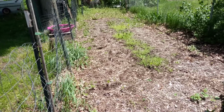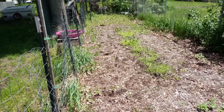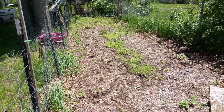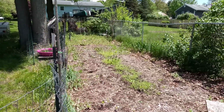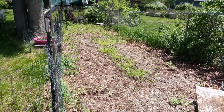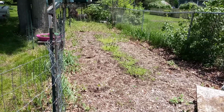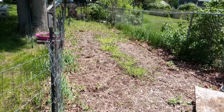I put wood chips and compost, some manure in there, blood meal, bone meal. I till it up, but I don't know if I'm going to till it anymore. I've heard that it messes with the natural microbes and everything that's in that soil, and you don't really want to do that, I hear. So I think I'm just going to, I don't know yet.